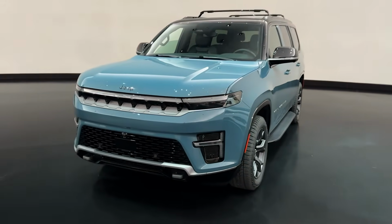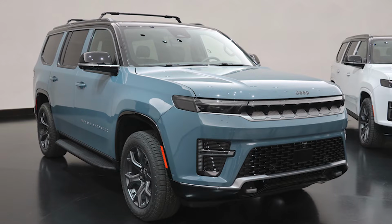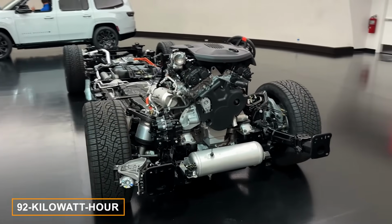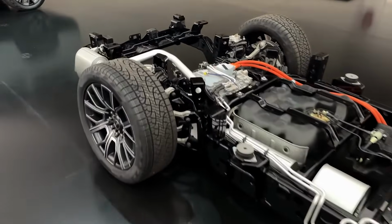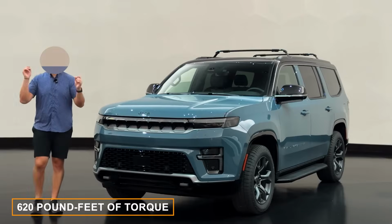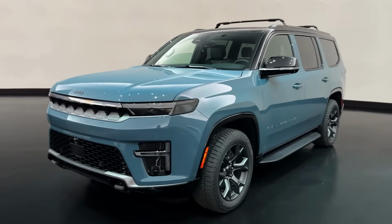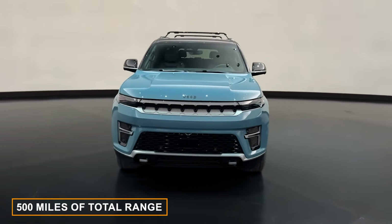But the real showstopper is what's coming later in 2026. America's first range-extended electric SUV, officially called the Grand Wagoneer Reeve. It combines a 92 kilowatt-hour liquid-cooled battery pack with a 3.6-liter V6 generator, delivering an estimated 647 horsepower, 620 pound-feet of torque, and a 0 to 60 time of around 5 seconds flat. That's the most powerful Grand Wagoneer ever built. And with over 500 miles of total range, it's also the most versatile.